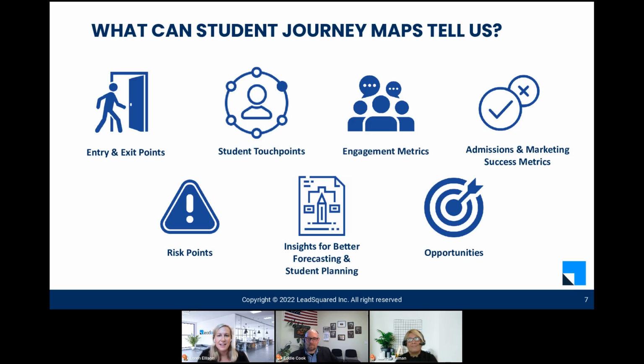They can highlight things like student entry and exit points, frequency, nature, and effectiveness of various touch points that you may be having, marketing touch points, just like Maggie mentioned, what's working or not working in your admissions and marketing strategy, what risk points may be lying within your student's journey that could derail their success, key insights that can help you forecast and plan for enrollment targets or student engagement initiatives. And the journey can tell you so much more.